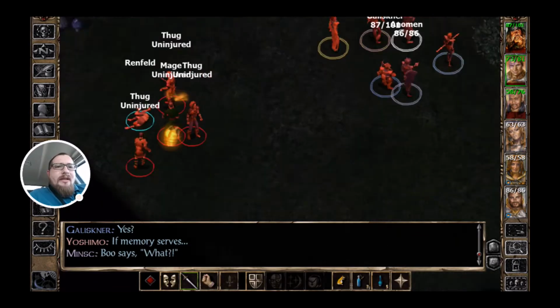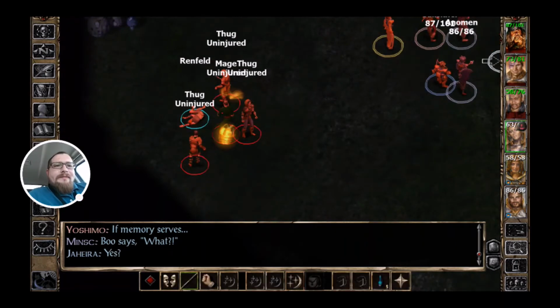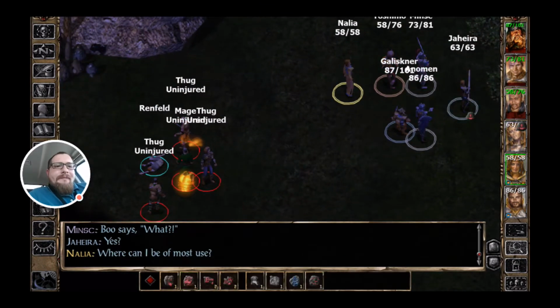Minsc, come over here. Jaheira, fire your insects at that mage. Get him interrupted. Nalia, you can wait and see what happens.